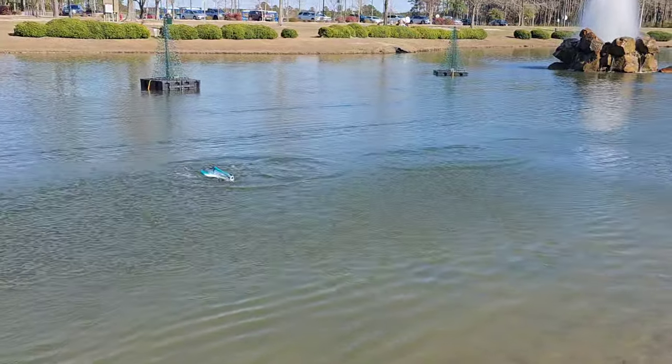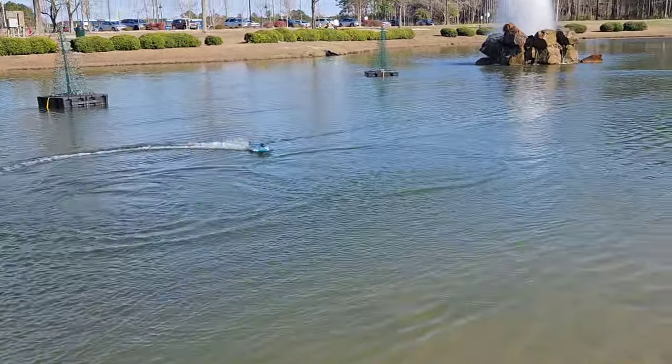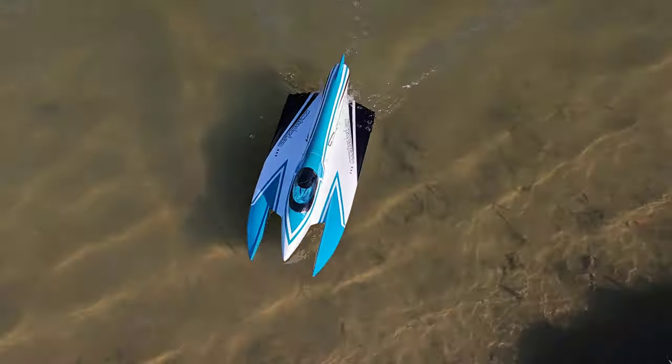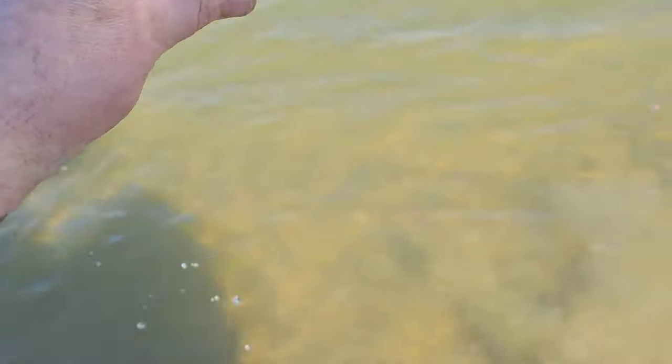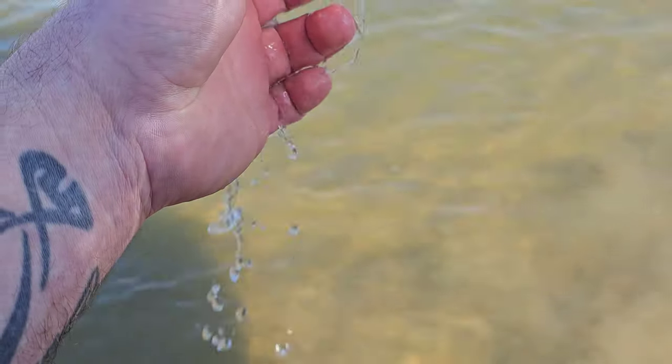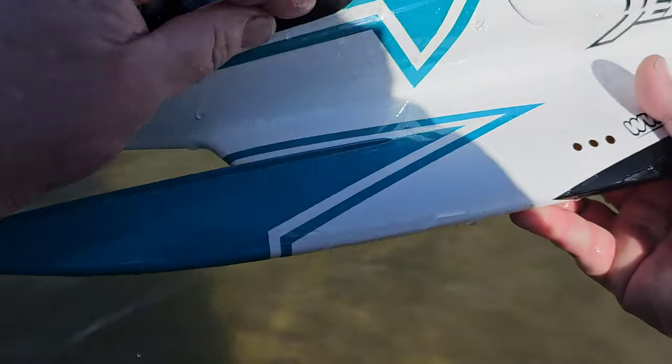Oh, my first flip. Self-rights. This hull is super thin, and I'm scared I'm gonna crack it, man. And I did crack the canopy there. That's why I didn't want to put it on, but it does look cool as hell with it on there. So I may just tape all that up.